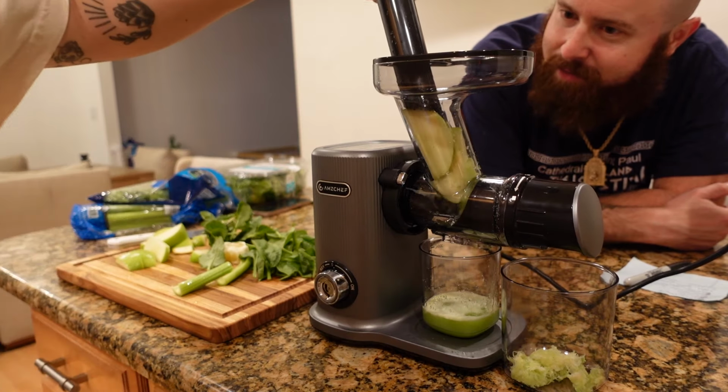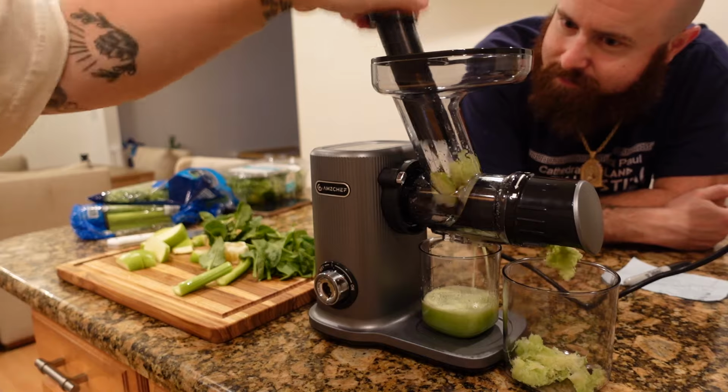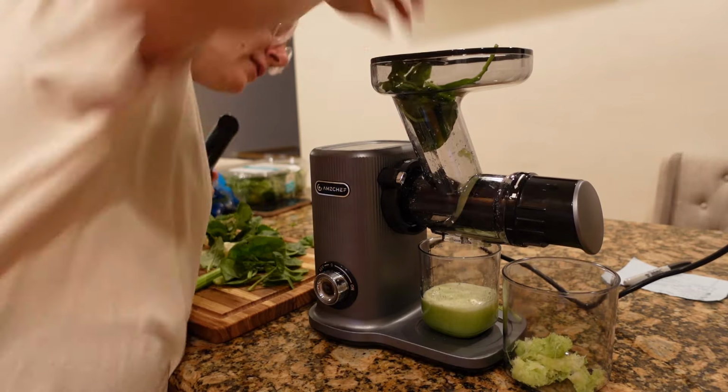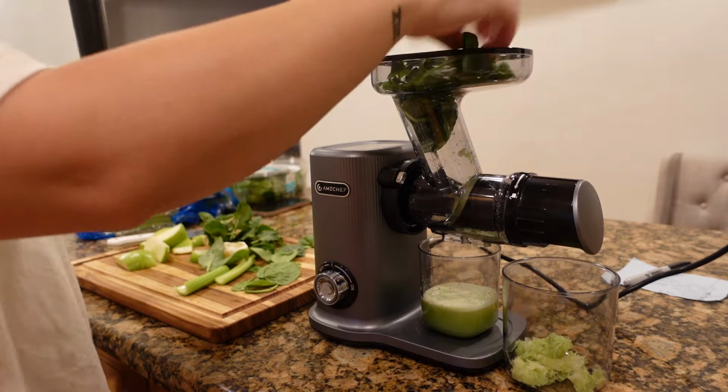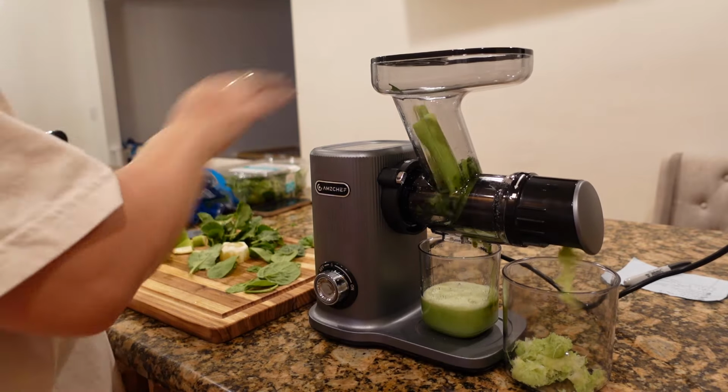I just used one whole green apple. I used one whole lemon, 4 stalks of celery, a handful of kale, a handful of baby spinach, and that was it. And honestly, I'm so surprised with how it tasted.